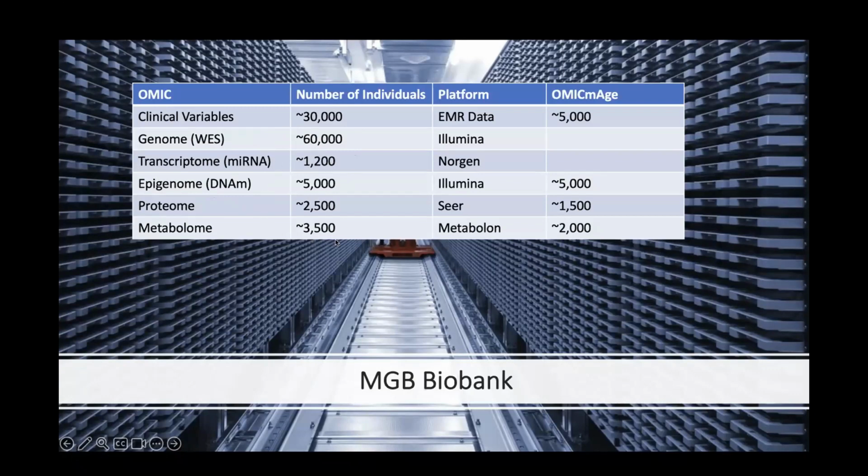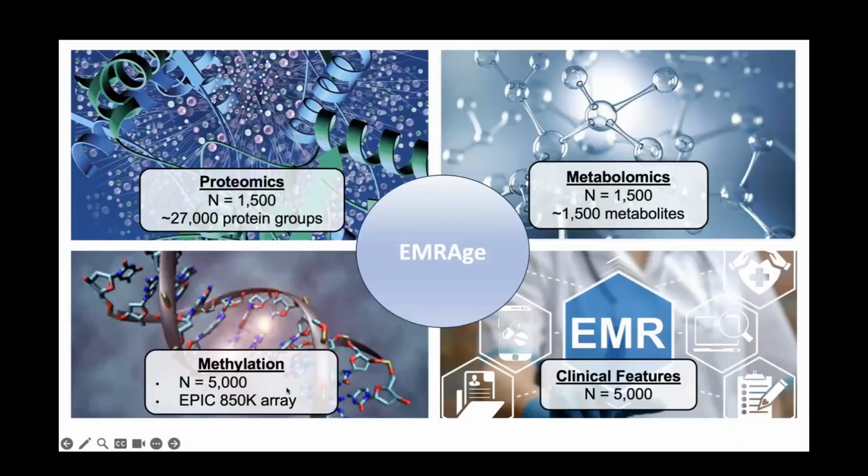But for this project, what I want to focus on is the epigenetics, proteomics, and the metabolomics. And you'll see here in the total number of individuals, our numbers for proteomics and metabolomics are higher than when we go all the way over to the left and we see the numbers of what we actually used for OMIC age. And that is because we are continuing to generate these other omics. So for what we're going to be showing you on OMIC age, we used the data that I have summarized over here to the left. 5,000 for epigenetics. Everyone has EMR age and a ton of other clinical data. We have 1,500 for proteomics and about 2,000 for metabolomics.